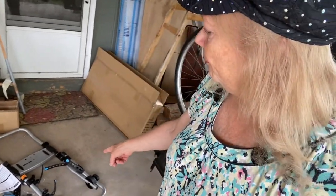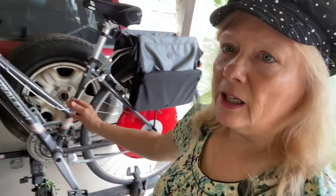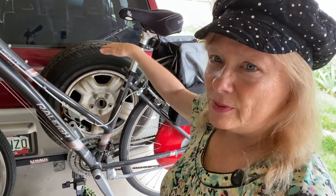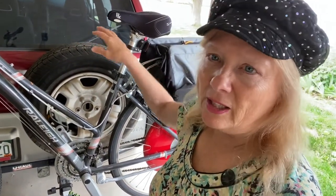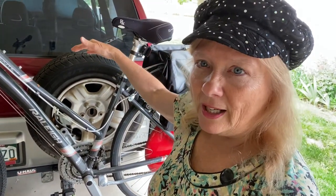What I'm doing today is I got another bike rack right there, which fits on the spare tire. It's just like a bar that comes up and then comes out, and I think it comes out pretty high. That's where you put the bike on. So I'm a little worried that this bar is so high that I won't be able to lift the bike up to it.